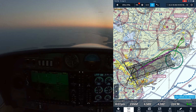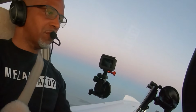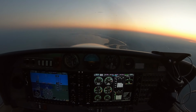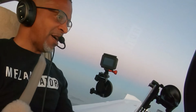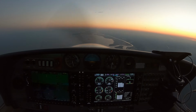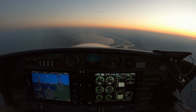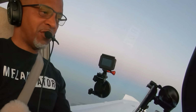272 Delta Sierra, Charleston approach, radar contact, 10 miles south of Bravo, 4,600 feet, altimeter 2989, maintain VFR. 272 Delta Sierra, Charleston approach, ident, say request. Approximately 20 miles to your north, 4,500, inbound, full stop landing. 272 Delta Sierra, roger, ident. Expect runway 33. Expect runway 33, Diamond 272 Delta Sierra, thank you.